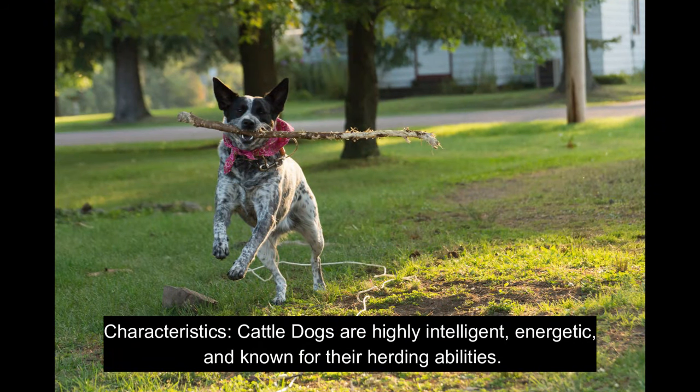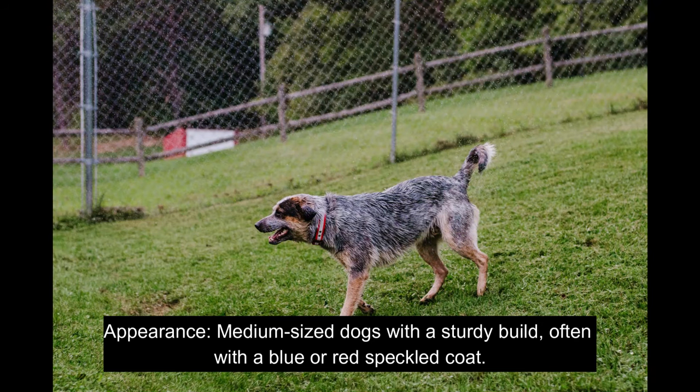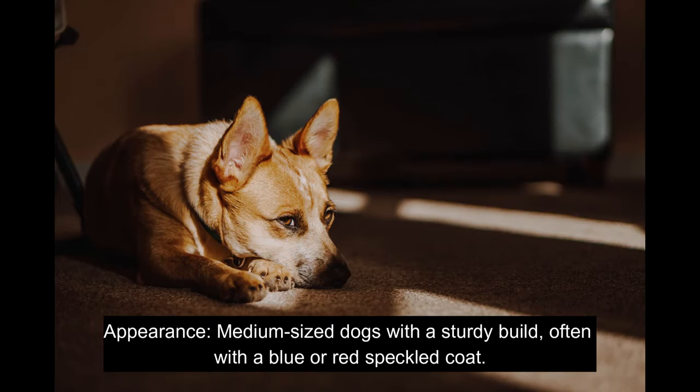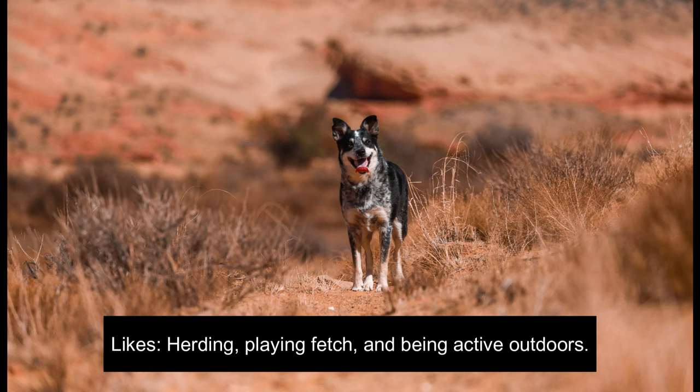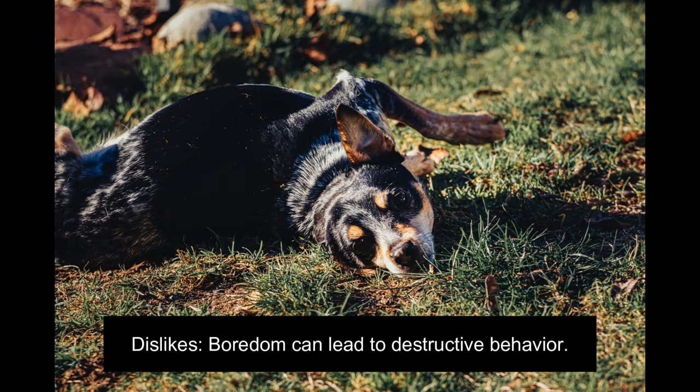Characteristics: cattle dogs are highly intelligent, energetic, and known for their herding abilities. Appearance: medium-sized dogs with a sturdy build, often with a blue or red speckled coat. Habits: they need a job to do and excel in herding trials and obedience training. Likes: herding, playing fetch, and being active outdoors. Dislikes: boredom can lead to destructive behavior.